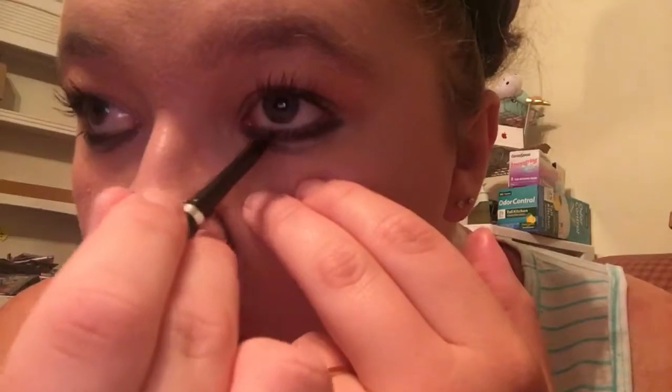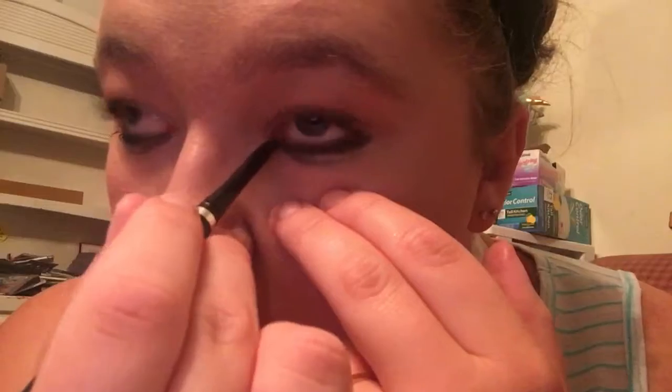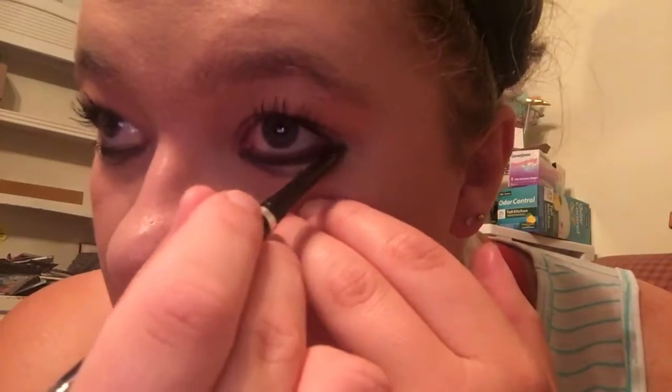And you can get Wet n Wild at almost any drugstore, any Walmart, and some Dollar Generals carry it. And that's where I actually bought the clear lip gloss last night because I couldn't find it in Walmart. They usually do have it, so I'm not saying they don't, but for some reason my Walmart hasn't been carrying a lot of the products I've been wanting to use.